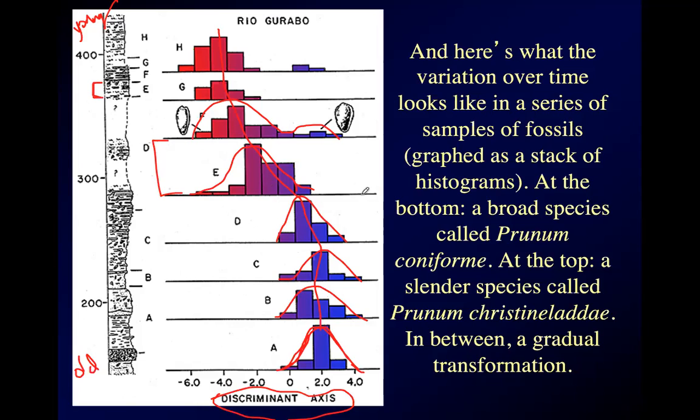So the transformation is gradual in the sense that we can see a lot of in-betweens, but it's not necessarily steady. We have this period right here for rocks A, B, C, and D where we don't see a great deal of change. And then, of course, in periods G and H, we don't see a great deal of change. And it's only here in the horizons that he calls E and F that we see most of that change happening. So the change is gradual, but it's not at a continuous rate. Most of that change is concentrated in a fairly narrow time span compared with the much longer time spans that these organisms sit around and don't change a great deal. So this is what a transition from one species to the other looks like when you can document it in the fossil record.